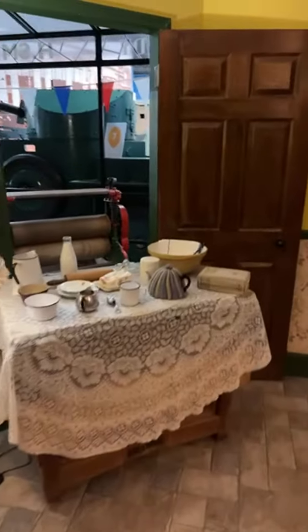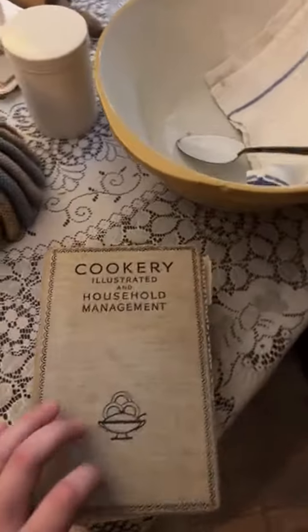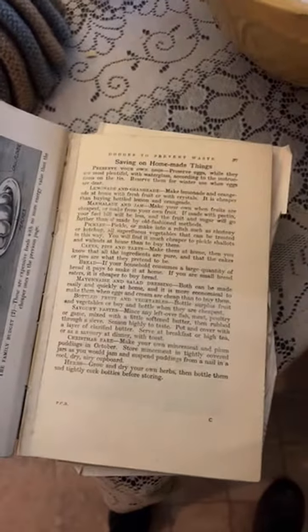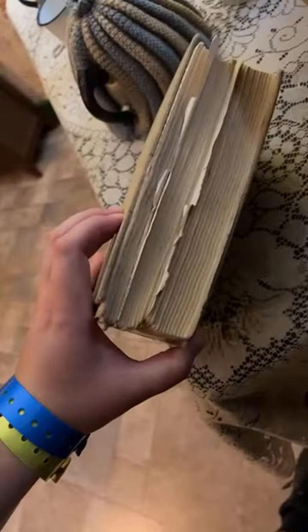Okay, all right. That's not quite Beethoven. But yeah, here we go. Cookery. This is a thick book. Look at that. It's a big one.